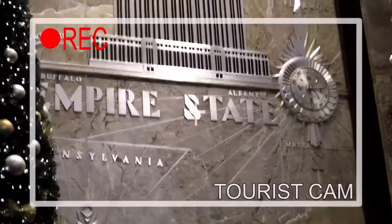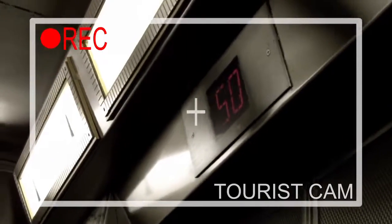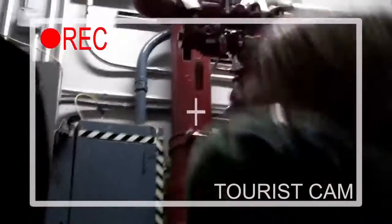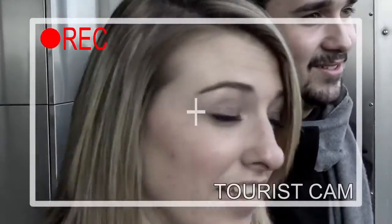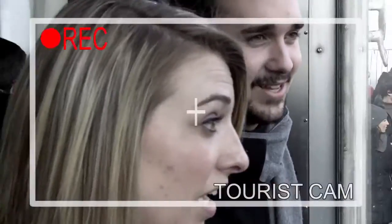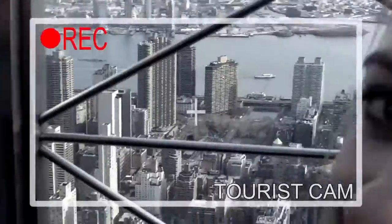But the best view of the city can be seen from the 86th floor observatory, which is where we're headed right now. There's a lot of stairs. Thank God we didn't have to walk all 86 floors. Imagine that. We're here. I'm trying to name the famous landmarks. Fernando and I have realized we need a lesson in geography of New York City. We're so high, it's really fun. They look like toy cars.